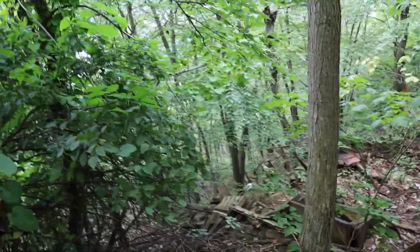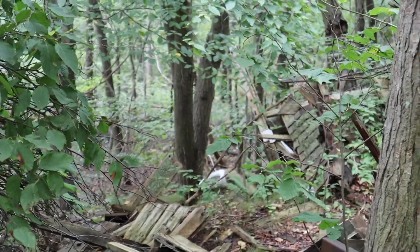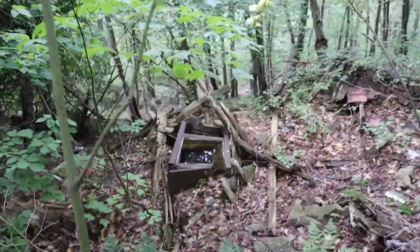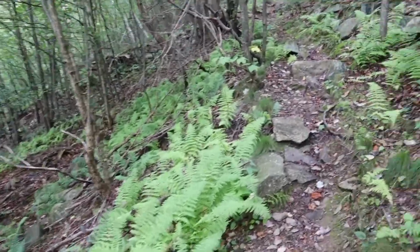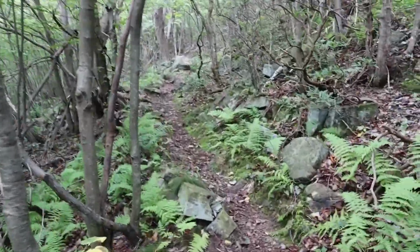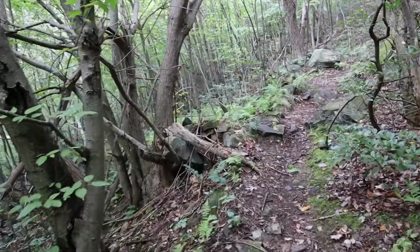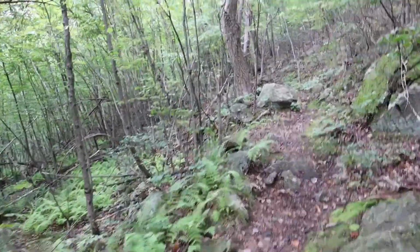You can actually see a toilet all the way over there, that white thing. That's a toilet just thrown out there. There's an old fridge here. And there's a lot of stuff just thrown all around here. A lot of old metal stuff. I'm not too sure where this trail is taking us to, but I don't see nothing else up here.